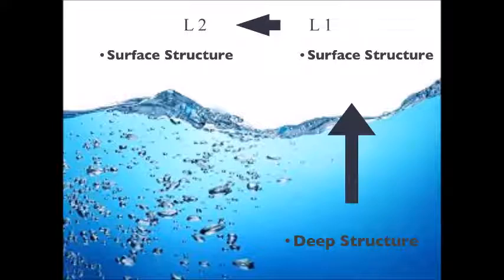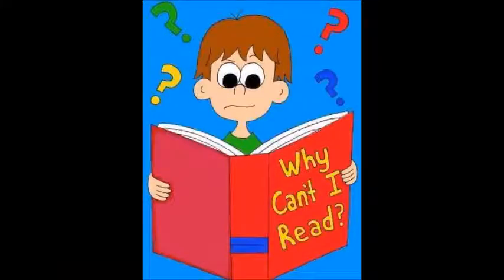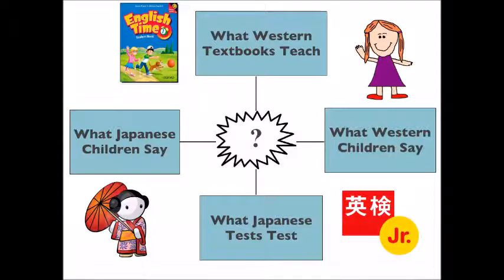Krashen also suggested that the optimum input for language acquisition would be comprehensible input, but the natural language presented in Western textbooks is often not comprehensible. Therefore, the purpose of this paper is to find a common core, so to speak, of foreign language instruction by examining the language found in Western textbooks, taught in Japanese tests, spoken by American children, and desired to be spoken by Japanese children.